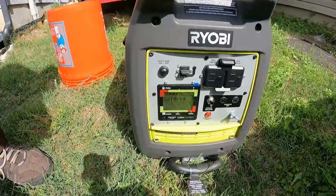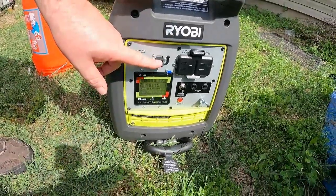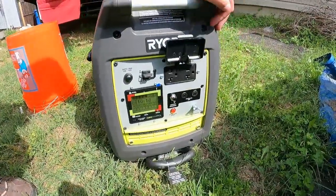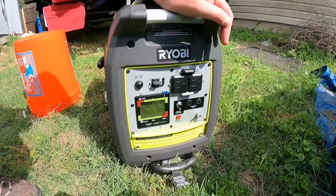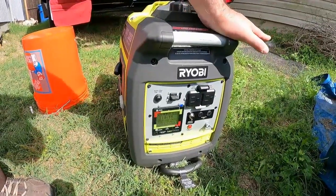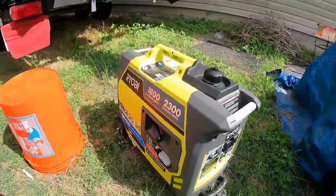Right now it's showing about 10 hours runtime. And it's got its USB ports here. I've got a couple 110s. And over here I can actually run a parallel cable to another same type inverter generator and run both of them at the same time for twice the output. Very simple generator.